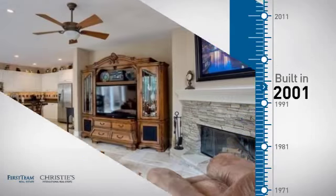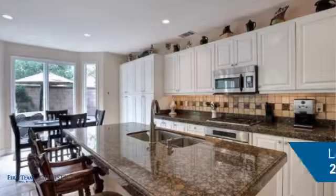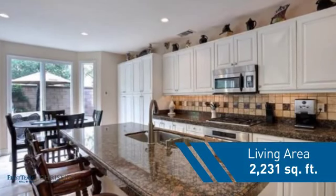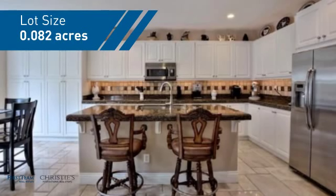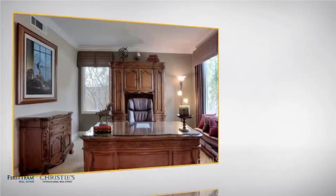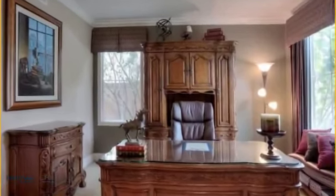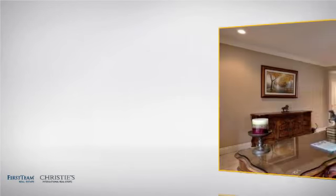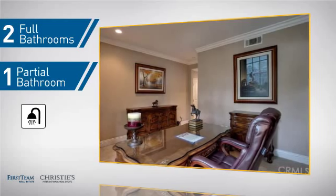This property was built in 2001 and features over 2,200 square feet of space, giving you a spacious layout to play host or kick back and relax after a long day. Inside, you'll find four bedrooms, so everyone has a private space to come home to, as well as two full bathrooms and one partial bathroom.